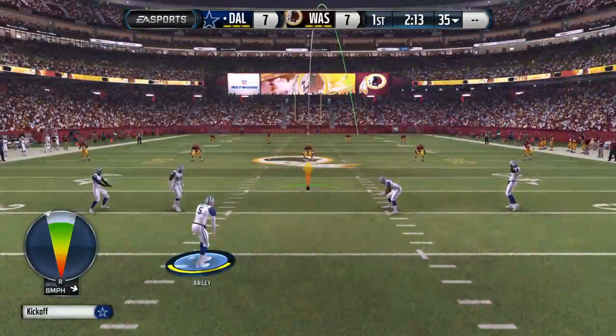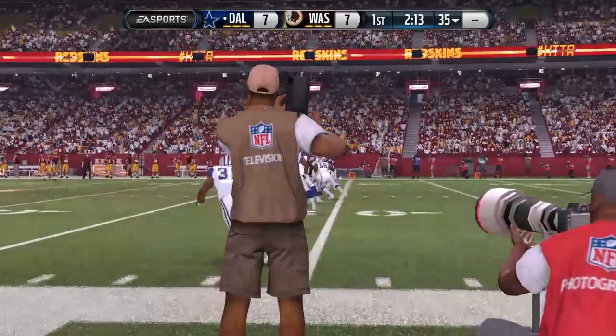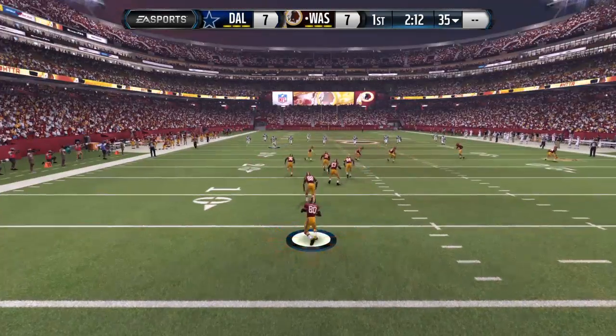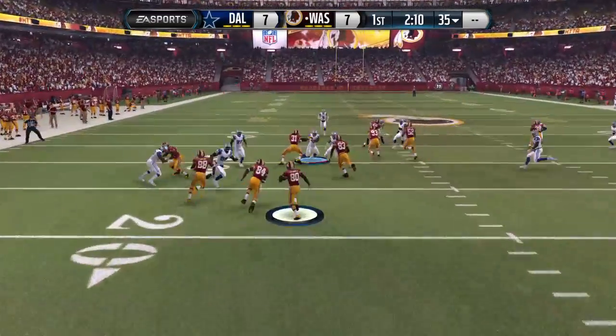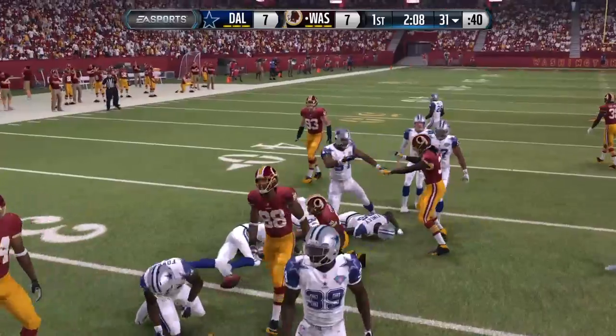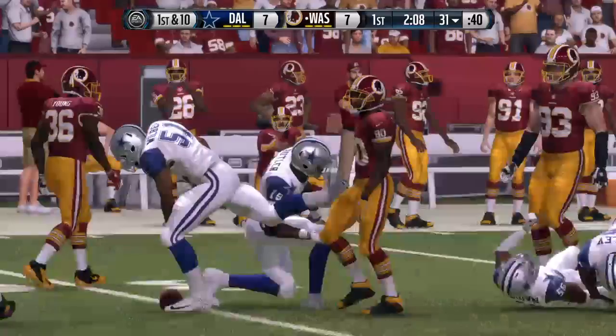Bryant's taking a breather as the kicking team comes out. He just contributed over 60 yards receiving on that scoring drive. Tackles made. The offense will start their drive from about the 31.